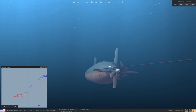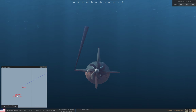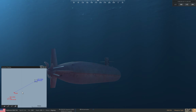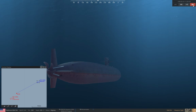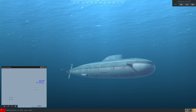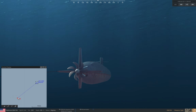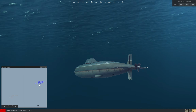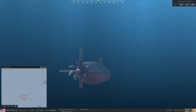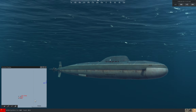Turn to course 221. Helm, aye. Turn to course 239. Helm, aye. Contact faded. Track. Turn to course 229. Helm, aye. Make my depth 27. Contact faded. Track. Turn to course 229. Helm, aye. Yeah, he's doing that radar search again.